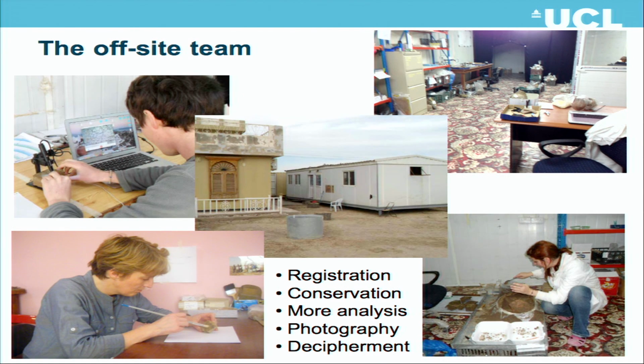And then off-site, in a house and in a rather unassuming portacabin, within the secure area of the archaeological site of Ur, there's us, the off-site team. So there are people registering objects as they come in, photographing them. That's what's going on behind the purple curtain at the top there. Adrian, our photographer, is not visible. Julia, our conservator, makes sure everything is robust enough for us to handle. Dan analyzes the pots, and I decipher the documents.